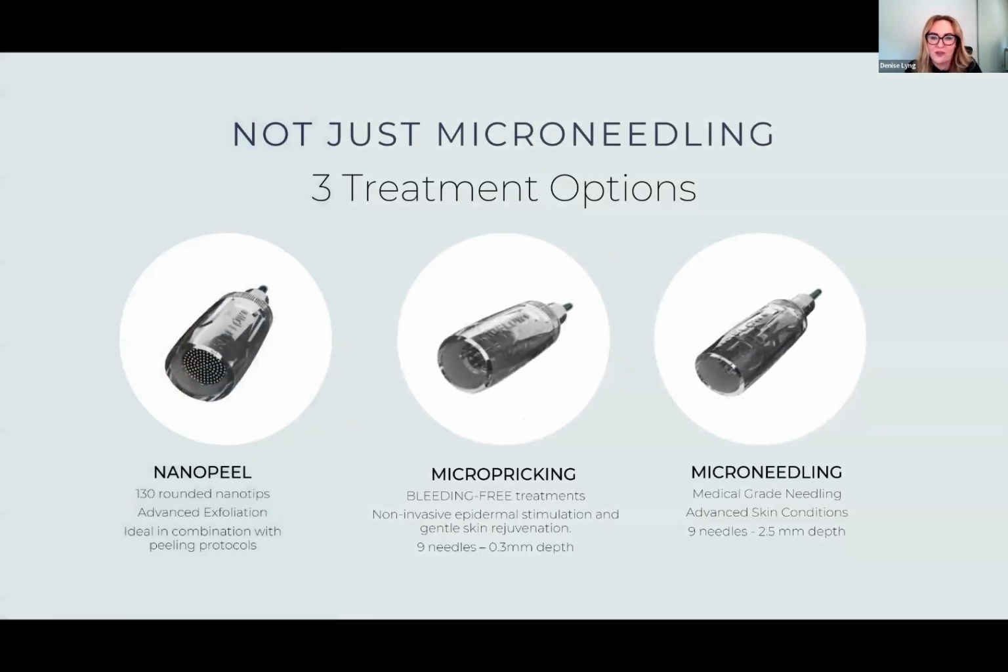Right, Jess, these are our three tips. We have the first tip, which we love, and we can tell our customers are already in love with this because we've sold out on that first launch. We have the Nano Peel. This is 130 rounded, kind of advanced exfoliation tips within that cartridge.